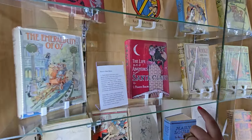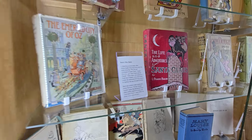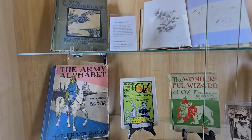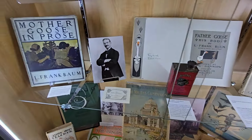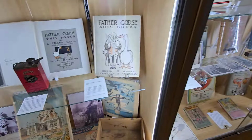The Life and Adventures of Santa Claus. I want that book. Well, I mean, not that one, because it's obviously... Yeah, they probably have a reprint of it. But if you look at this, there's all of these different books and everything here. And this place is huge. We had no idea how big this place was until we came in. I had no idea that L. Frank Baum wrote so many books.